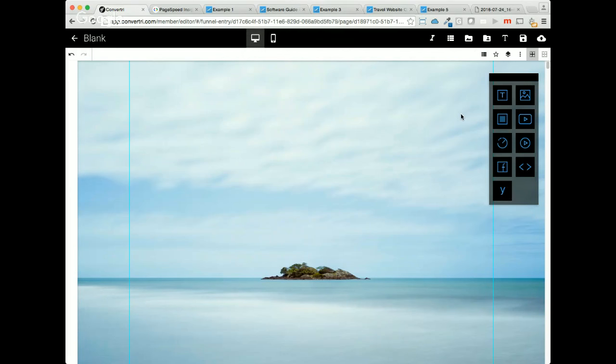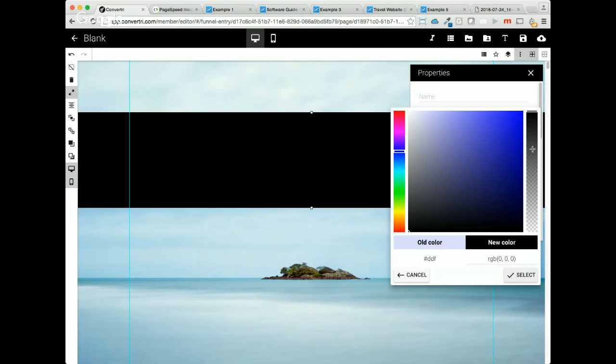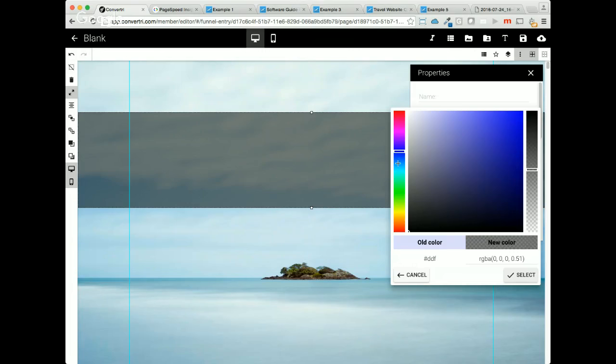Nice. I really love the semi-transparent opacity over layers. So I'm going to add a panel, make it full width, and change the background color. Let's make it black, but 50% transparent. As you can see, as I edit these colors, everything changes in the editor. So you're not constantly changing it a bit, coming out, and wondering what happened. You can see it in real time.